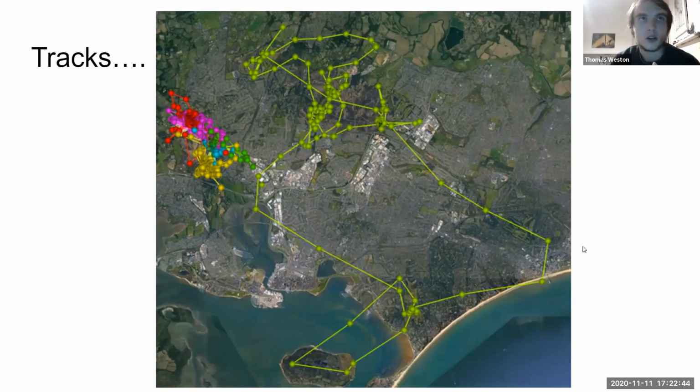There's lots of these old chines, as they're called, where a little river or a little stream comes down. It's very vegetated. It probably followed one of those up into the nearby golf course, and you can see there's a little cluster on the golf course just north of the beach. And then it went over to Brownsea Island.